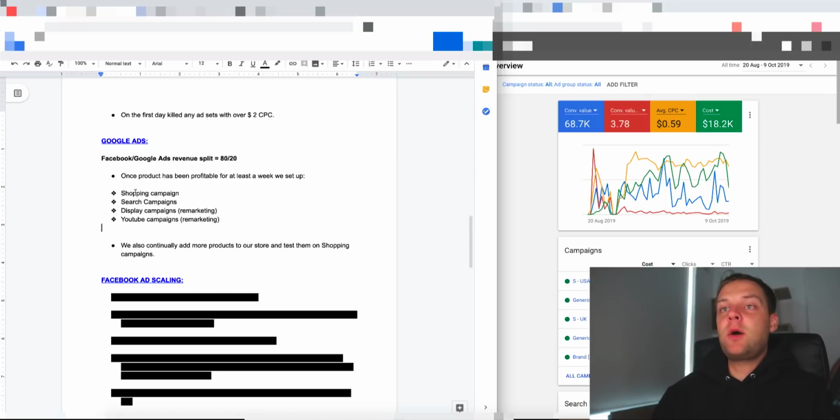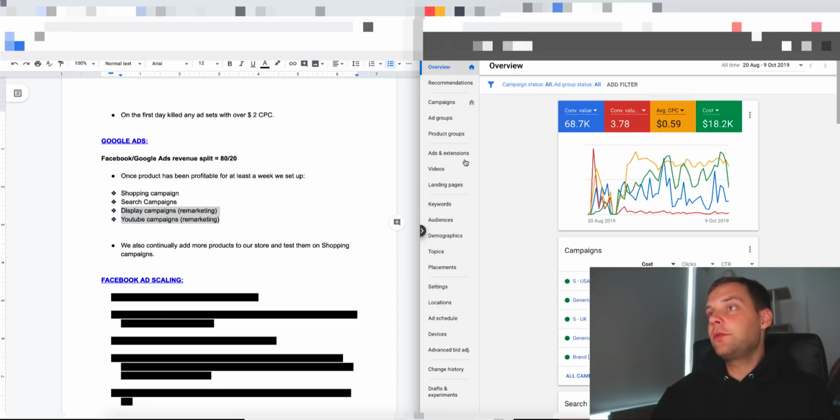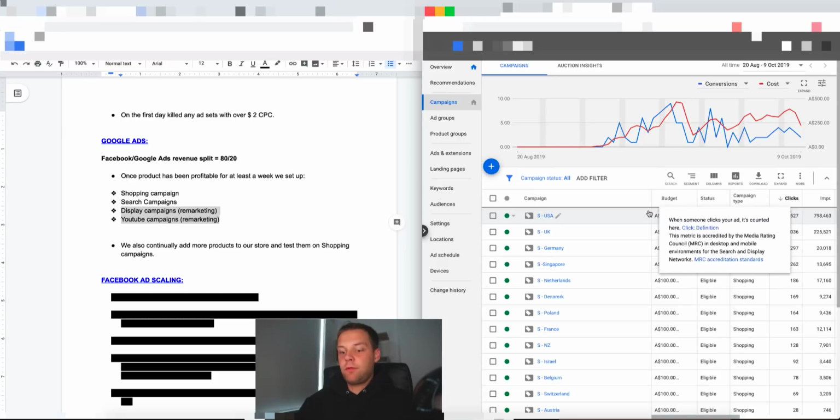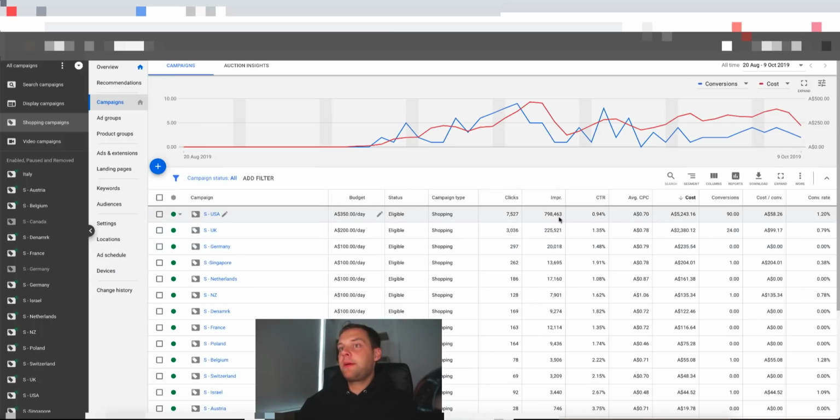But in Google Ads right now, we're running shopping campaigns and search campaigns. So we run those campaigns for cold traffic. Then we use display campaigns and YouTube campaigns for remarketing. If I hop into my Google Ads, we're actually running a ton of shopping campaigns right now. So we mainly run shopping campaigns in the USA.